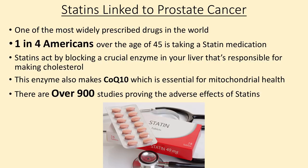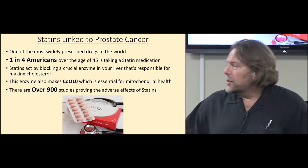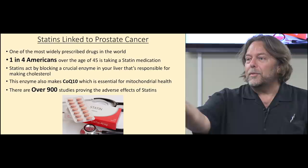Okay, so cholesterol drugs. Could these be linked to prostate issues? Yeah, look at the data. It's all over the place. One in 6 American men are having prostate issues, and 1 in 4 are taking a drug that causes it. So, honestly, does this sound like a Benny Hill episode?